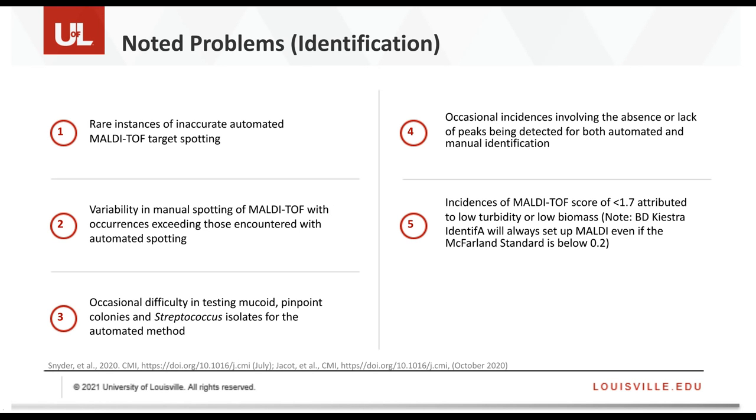Some of the problems we noticed in the identification portion were occasional incidents of inaccurate automated MALDI-TOF target spotting, but I can assure you that the major problems in spotting were through the manual method. We had more errors with that. And as you know, spotting a MALDI target, as far as I'm concerned, is an art, and it takes skilled technologists to effectively spot the MALDI template. There was also occasional difficulty in testing mucoid isolates, pinpoint or small colonies, and some Streptococcus isolates gave us problems. There were also, as I indicated earlier, occasional incidents where peaks were absent, and this occurred on both automated and manual. And we attributed the scores below 1.7 to low turbidity or low biomass.